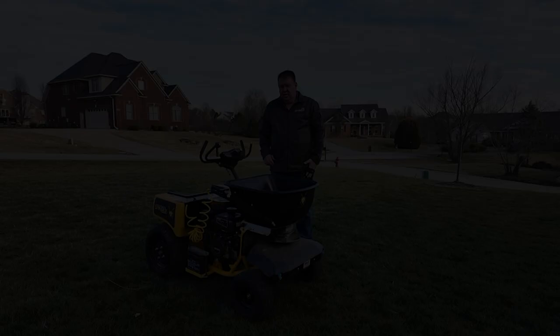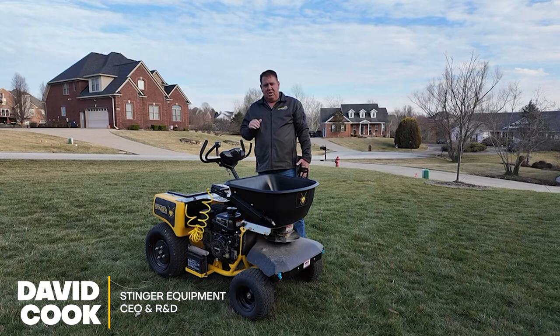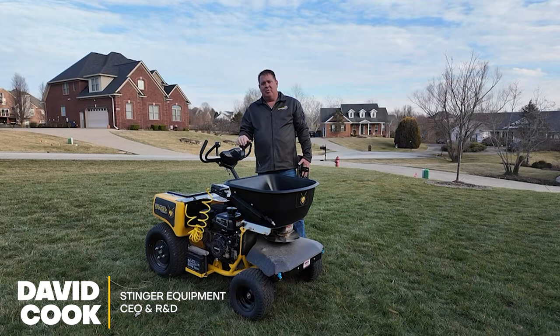Hi, I'm David with Stinger Equipment, and this is the Gateway Applicator, the industry's most advanced turf applicator on the market today. It's easier to use, more accurate, and more profitable than anything on the market today.